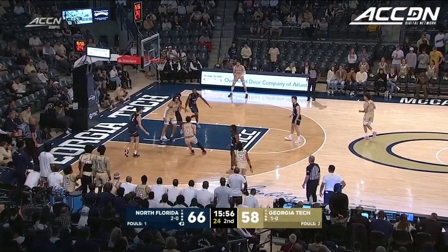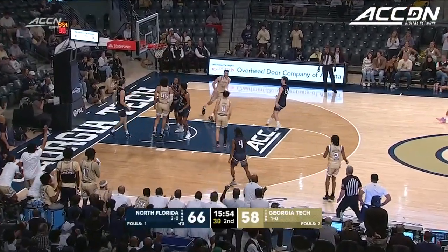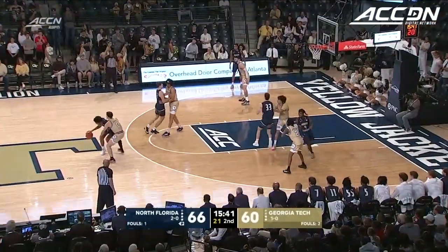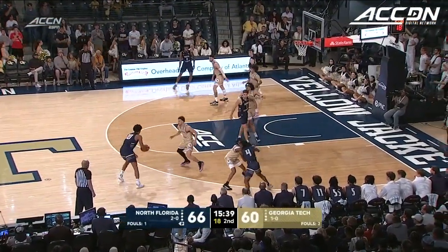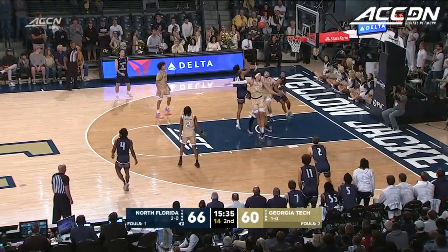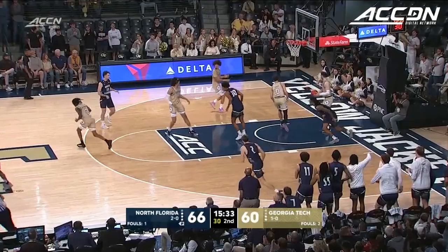To Terry. And he sinks it. Pace of play right there. That's after an 11-0 run, the Yellow Jackets have trimmed it to 6. The freshman Harris on the 6th-year Terry, spinning, floating, and getting it down.